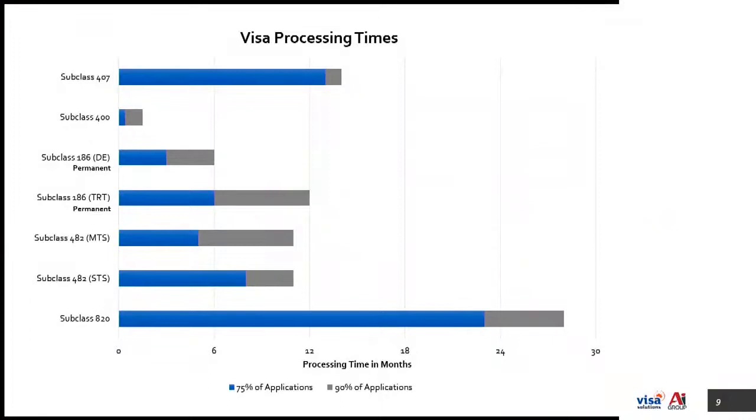All right, no worries. Okay, this is a chart that I put up just because a lot of members ask us about the visa processing times. Now, you can see by comparison, these are the standard times that the department uses to advise people how long their application will take. 75% of applications represent the blue bar, and 90% of the applications, the grey bar, is when the visa is assessed within. So you can see the 407 is somewhere between 12 and 15 months.